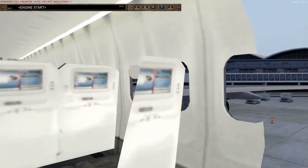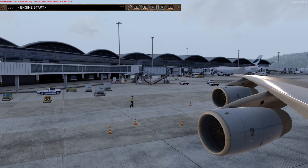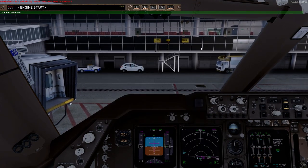Okay, now I know that it is the NGXU that has the issues with Ultimate Ground Crew, and not Ultimate Ground Crew itself. That's good to know.